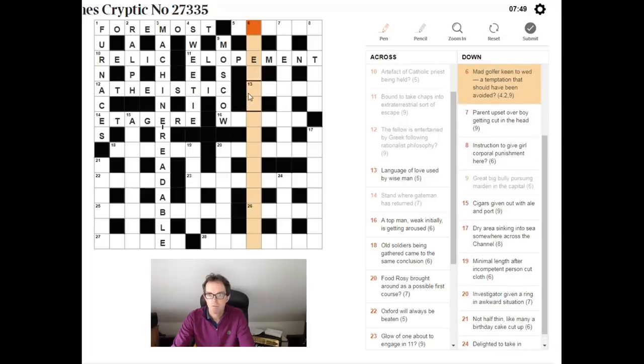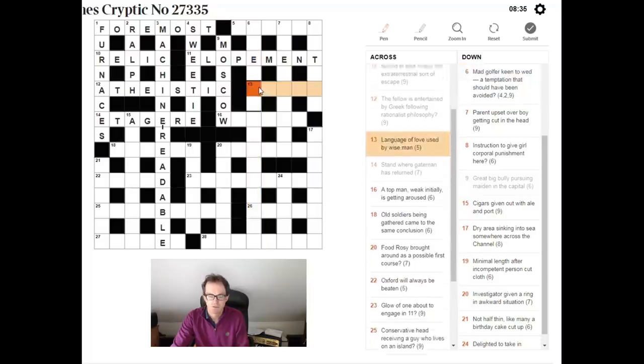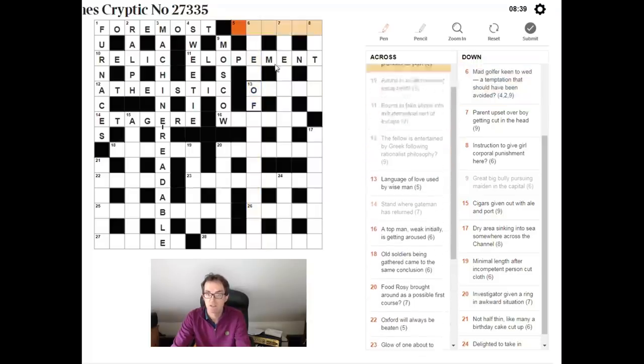Let's have a look at this one. Mad golfer keen to wed. Well, the word mad here is very suggestive of an anagram, especially when I look at the words golfer keen to wed, it's such a strange collection of letters that it feels, and I've said this before, like these particular letters have been selected. They have to be these particular letters. So that's also suggestive of an anagram. And actually, we have got 15 letters there, which is what we need. So a temptation that should be avoided is going to be a something of something. A temptation that should be avoided. I'm not seeing that. It's very annoying. I hate not being able to spot anagrams.